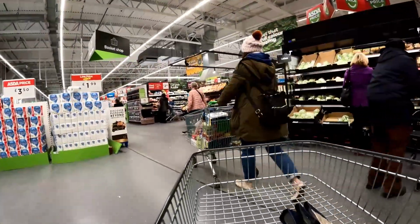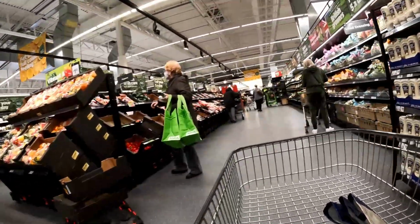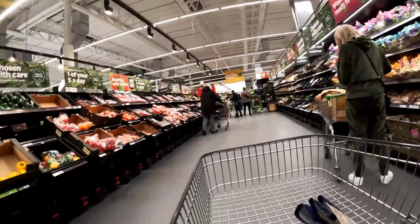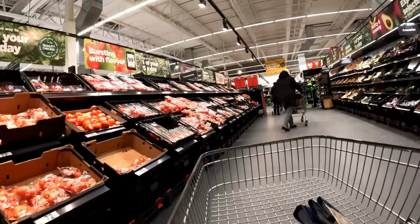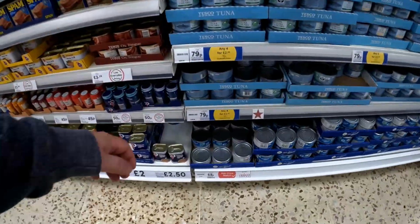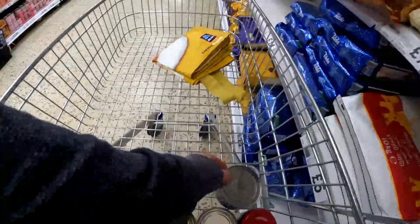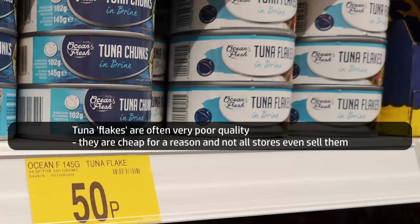In the last video, I didn't buy tuna in brine because I considered it a downgrade from tuna in oil. Because the oil is food, many people throw it away, but it can be used to make a really tasty dressing for a salad to go with your tuna. However, this time I will buy the cheapest tuna chunks or steak in brine, water or oil, not tuna flakes as those are very poor value. And I will normalise the costs based on drained weight of tuna.